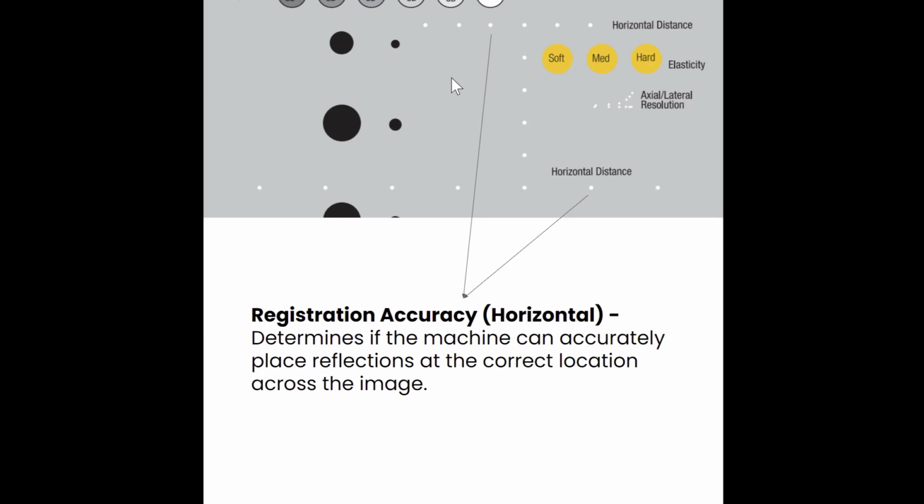Registration accuracy in general is just going to be, do we have the right pins and the right distance apart in the horizontal and vertical planes? So registration accuracy in general does refer to both planes. Here we are seeing the horizontal version of it. So we have horizontal further into the phantom, a little bit further apart, compared to our near field ones that are a little bit closer together.